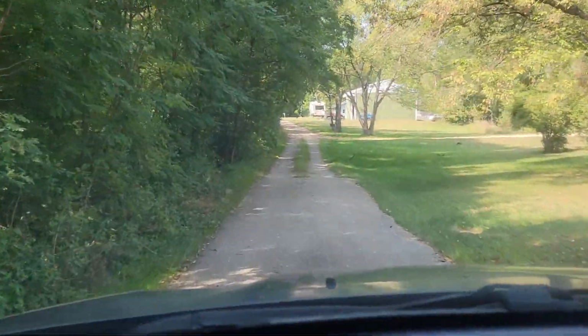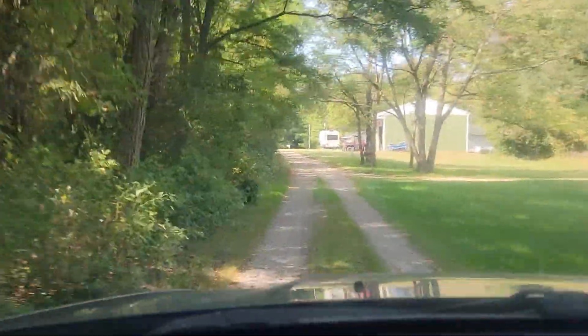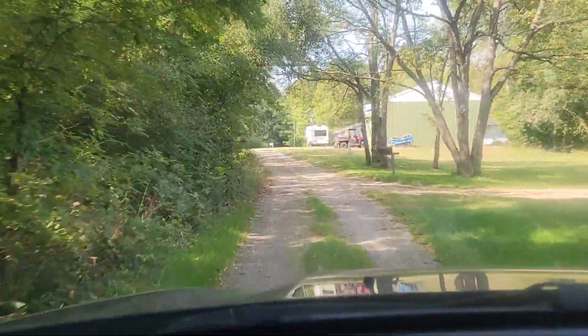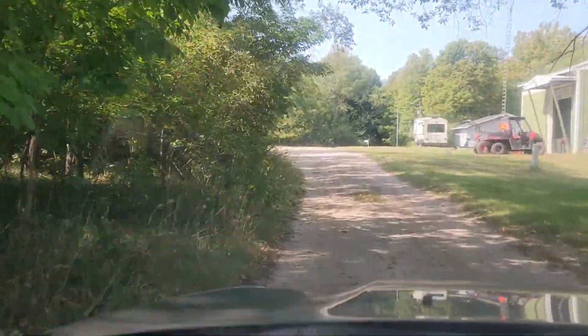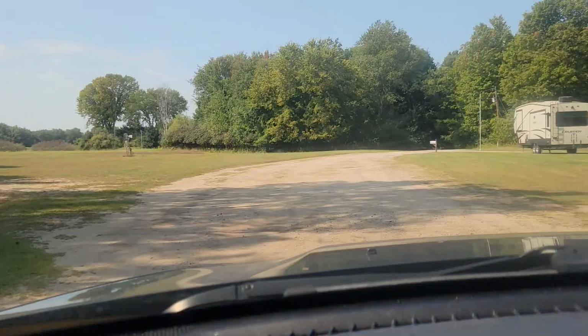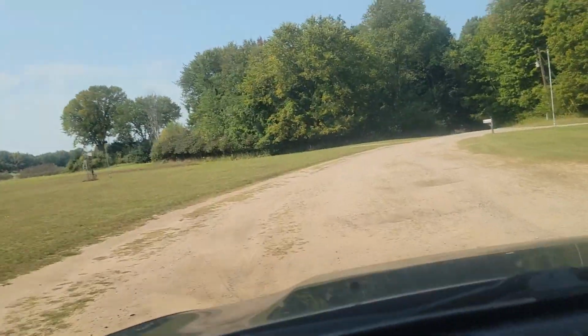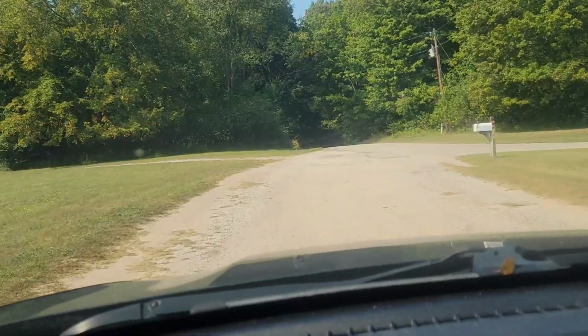As I'm driving out, the first neighbor is to my right, and this is the nephew. The people in the first house are about my parents' age, and really, really nice people.